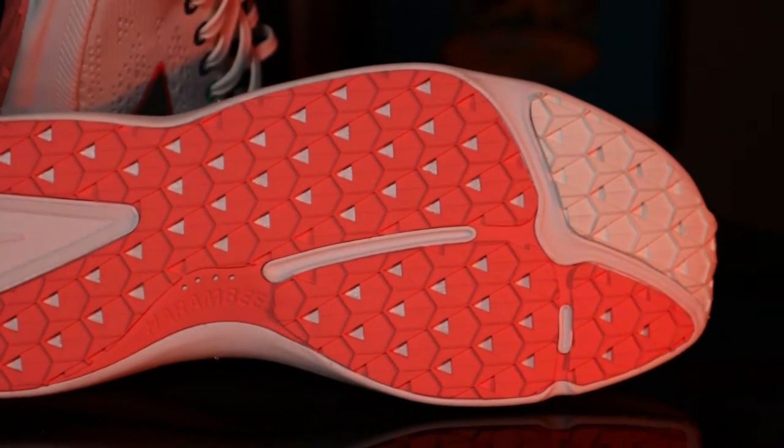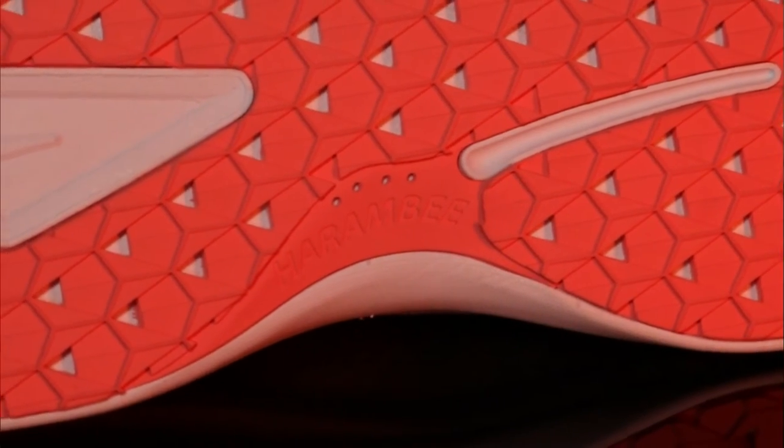Back to the bottom of the shoe, you see the Enda logo and the word Harambe, which means all put together, or simply put, unity. They sent me a size 10, so my shoe would weigh about 9 ounces, but on average, it's about 8.7 ounces if you're 8.5 in men or a size 10 in women.